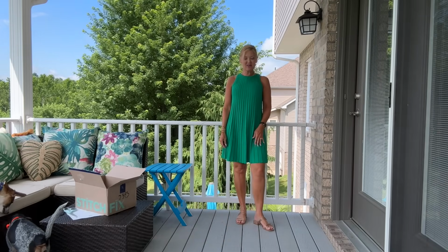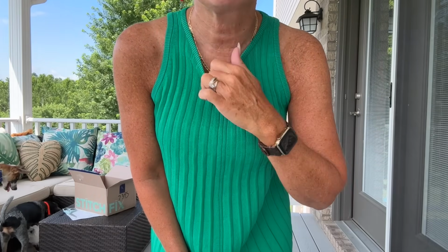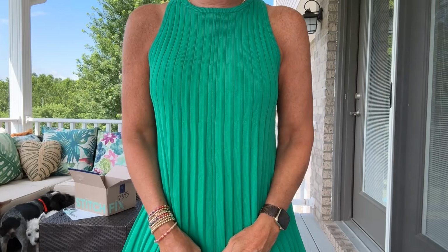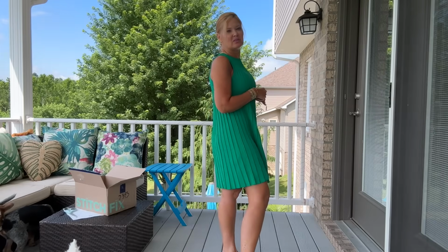The neck is a little high for me. I keep wanting to pull it down. I need at least a couple fingers, so it's touching the front of my neck. It's going to make me crazy, so I probably won't be able to keep it. It does come in on the sides. It is really pretty though, very adorable.